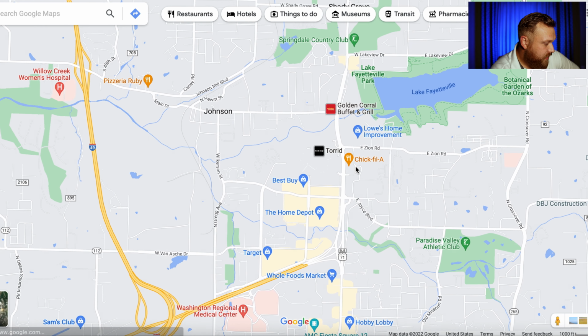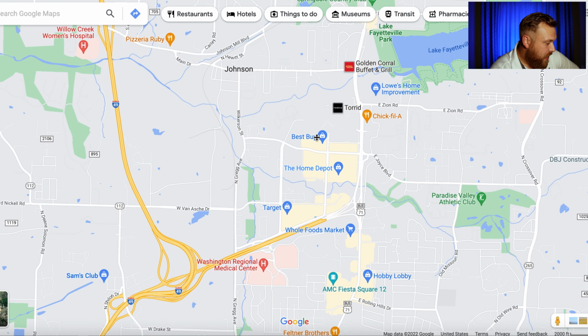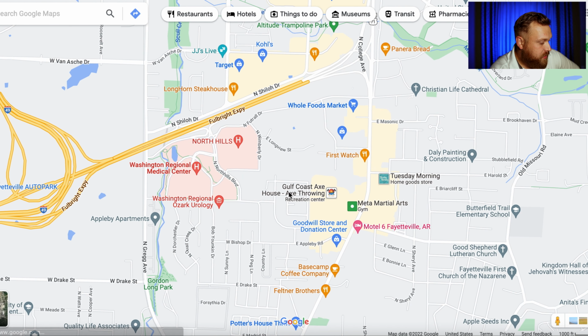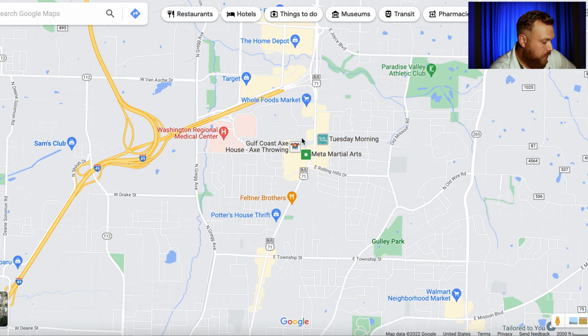You also have Lake Fayetteville up here. There's going to be some different car lots through here. And you can get to this going down or coming from 49-2. There's an exit there. This is also where Washington Regional Medical Center is. So just a ton of stuff, shopping, a bunch of restaurants, you have some steakhouses. Pull out of here now.